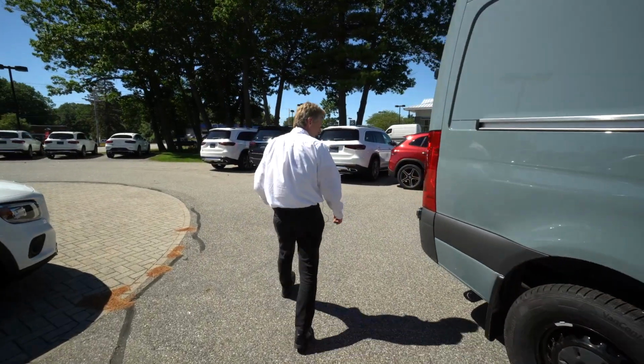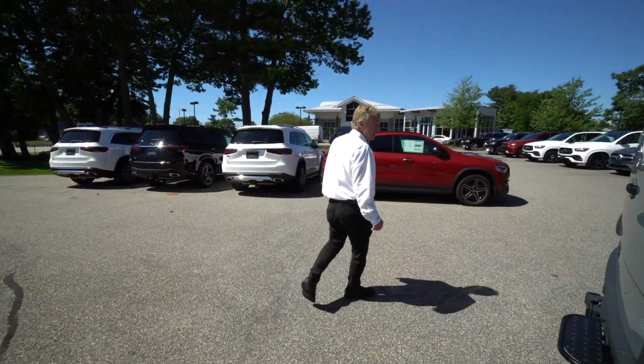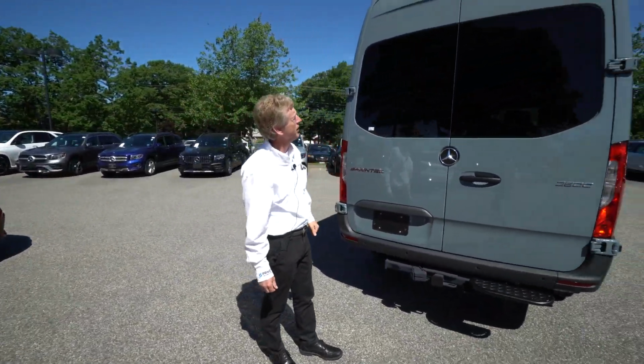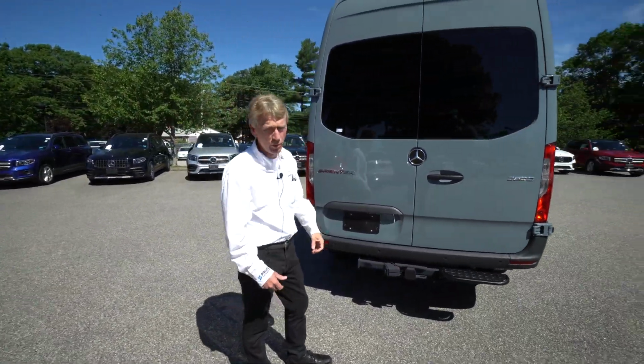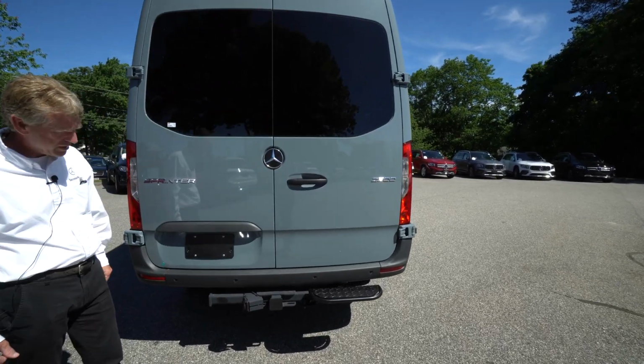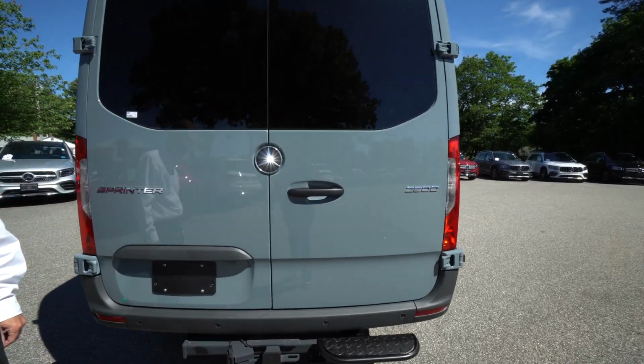Then we're going to come around here to the back of the Sprinter van. So your backup camera is located above the third brake light, and when we get on the inside of the van, Molly, I'm going to display the camera and everything for you. It's very nice. It's got the Mercedes-Benz trailer hitch. You can tow a trailer up to 5,000 pounds behind the Sprinter van.